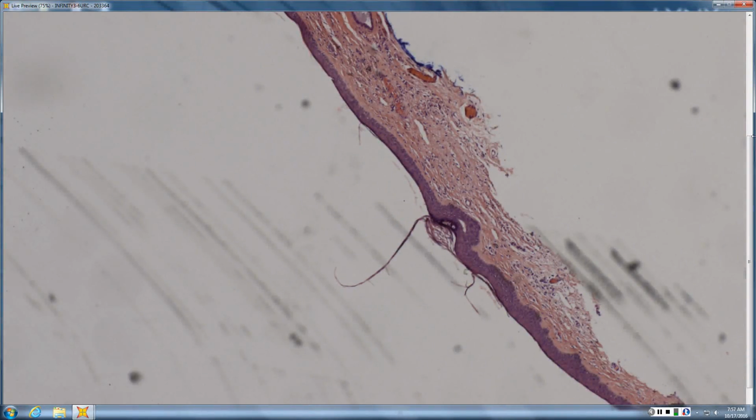Okay. It's not normal dermis. If the question was rule out BCC and that's what you're seeing, that's basal cell stroma. So you just have to cut deeper to see your basal cell there.